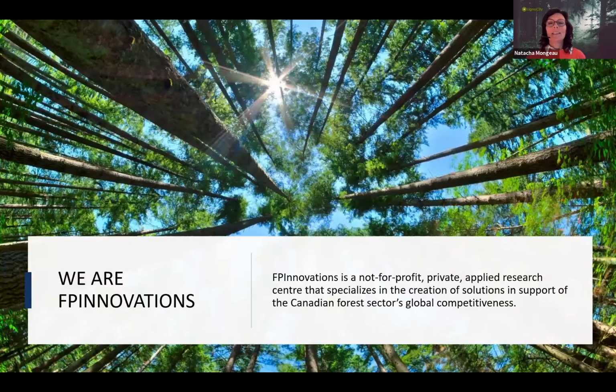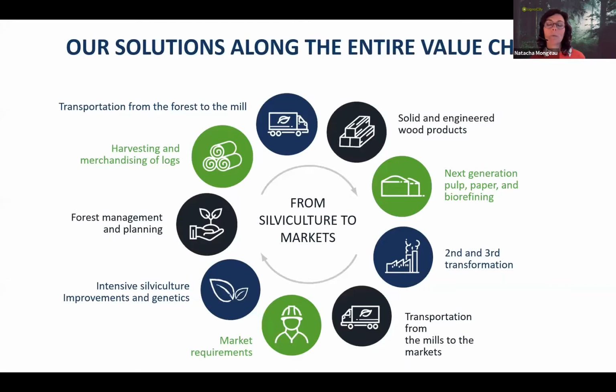For those who don't know who we are, FPInnovations is a private, not-for-profit R&D organization that specializes in the creation of solutions to accelerate the growth of the Canadian forest sector. We're deployed across Canada. Our head office is in Montreal, where I am. And we have other major labs in Quebec City and Vancouver. We also run 8 pilot plants and offices across Canada to be close to our members' operations. FPInnovations is serving over 90 members with an annual budget of about $68 million. Working with members on the entire value chain directly at their facilities gives us this unique perspective and capacity to ensure that the improvements that we bring to forest management also respond to the market requirements.